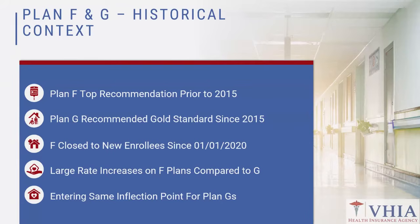And what the industry told us as advisors was, hey, we see this coming in 5 years. Well, if we think about an insurance pool of Plan F individuals, nobody new is going to be coming into that. Over time, that pool is going to shrink. As people get older, we're going to see higher claims. And all those things really lead to increased rate increases.